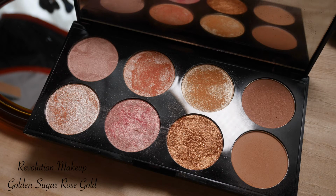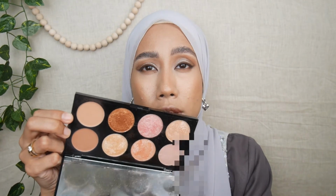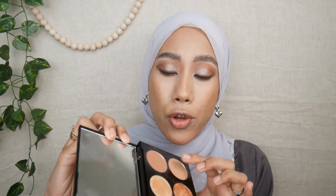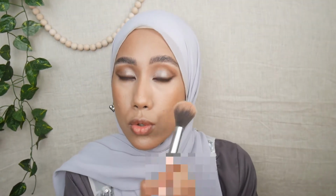For blusher, I don't have a single compact blusher, but I do have a palette. This is from Revolution. This is one of their oldest palettes that I have in my collection, the Golden Sugar Rose Gold palette. This is one of my favorite. For this look today, I am going for a natural blush color, so I am going to pick up this shade right here. The highlighter shade in here is also so pretty.